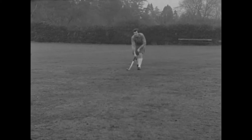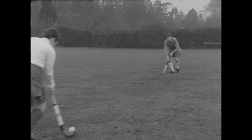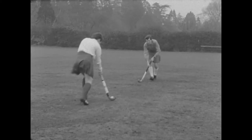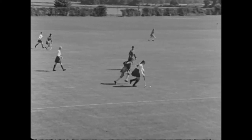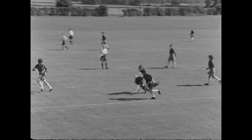The ball can be trapped, or better still, pulled away at the moment when the owner has it out of control. If an opponent has to be chased, it's important to get well past her before playing the ball in order to avoid obstruction.